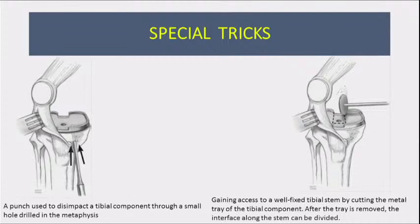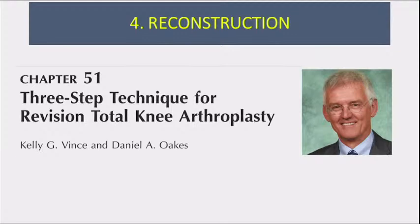So these are the special techniques like you do for a compression fracture of the tibial plateau. You may make a window and try to tap it out, or you may use special instruments to cut the plane. Now, for reconstruction, the landmark technique was given by Insall, and he said you can reconstruct in three steps.